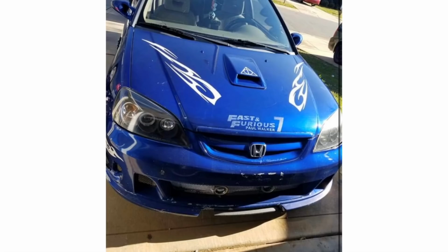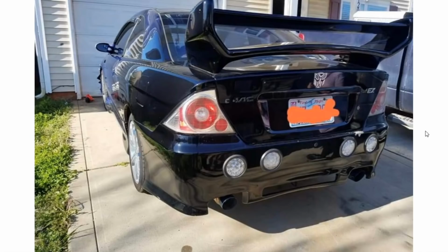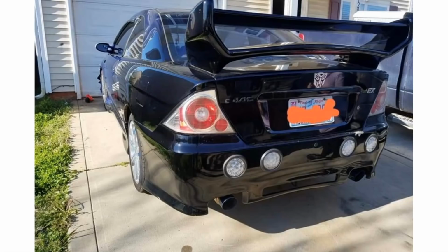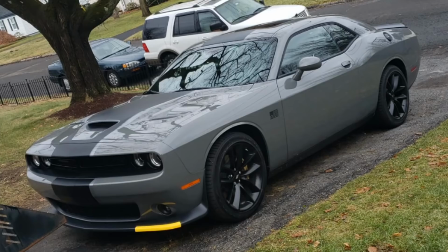Fake hood scoop, flame decals, rear end. Look at this. When worlds collide, we got the Transformers badge and Fast and the Furious. Dude, imagine how that would be an action-packed blockbuster. The whole time Paul Walker was driving around Bumblebee. Sick as hell.